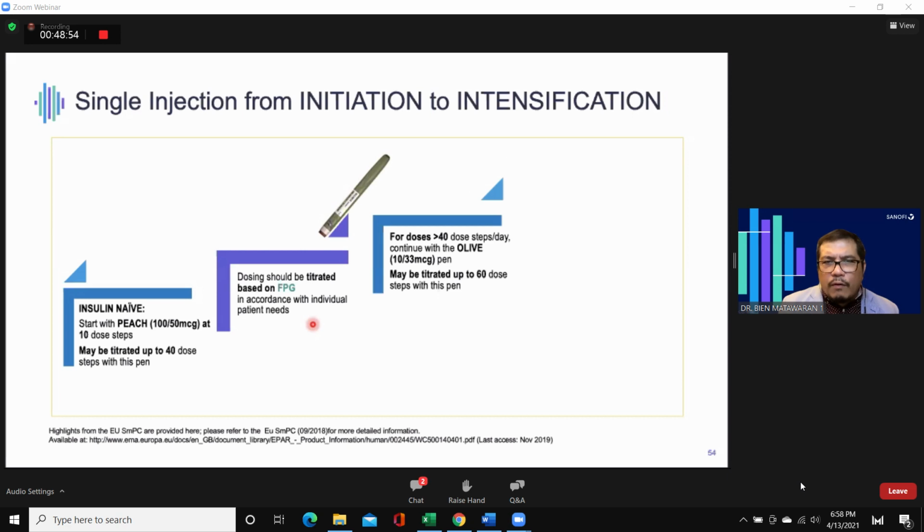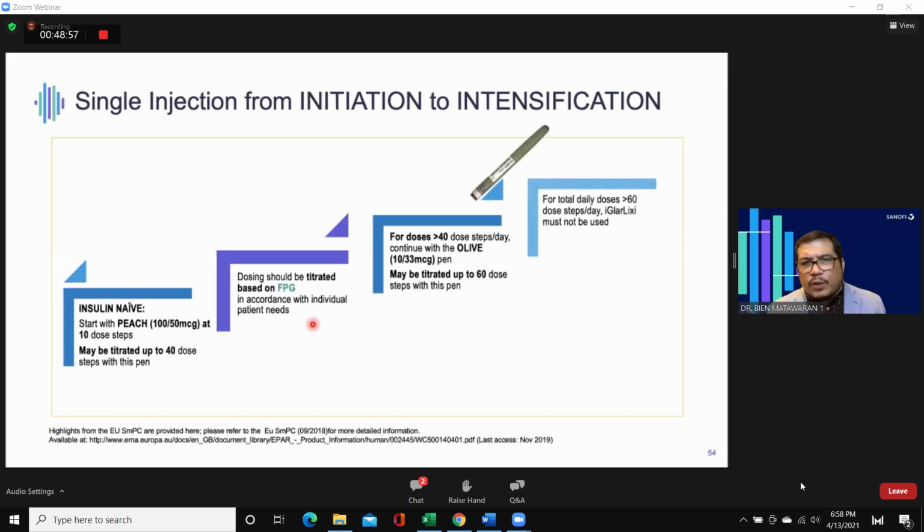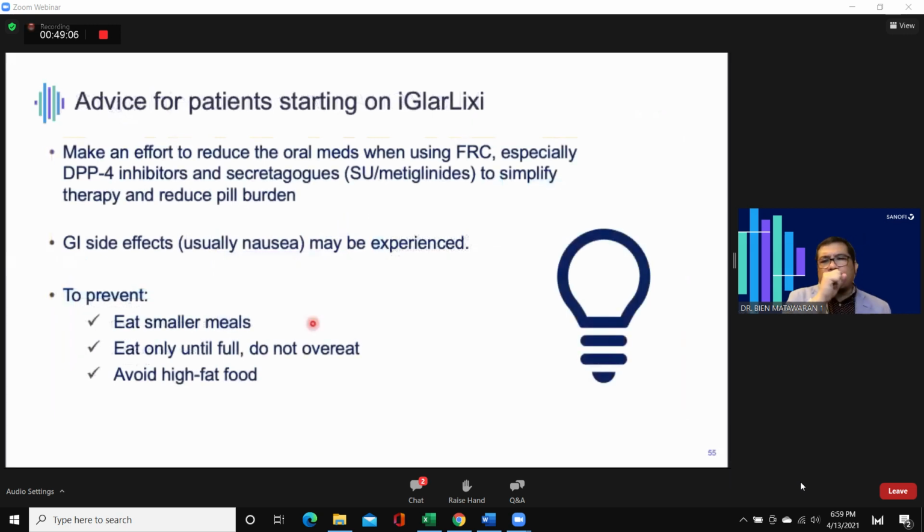Okay, part of the things you have to remember is that for total daily doses of more than 60 dose steps per day, Iglar-Lixi must not be used, because that's beyond the recommendation. Okay, so what are other practical advice for your patients? Make an effort to reduce the oral meds when you use a fixed ratio combination, especially taking out your DPP-4 inhibitor. There's no additional benefit of giving a DPP-4 inhibitor because the patient is already on a GLP-1 receptor agonist. You can also back off your secretagogues, your sulfonylurea, because you're now using a basal insulin. This will eventually simplify therapy, reduce pill burden and address economy, right?